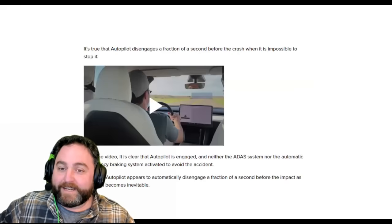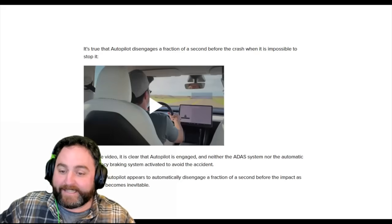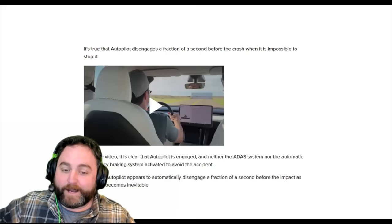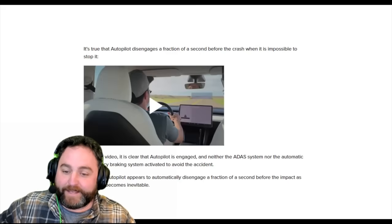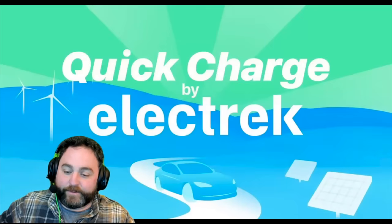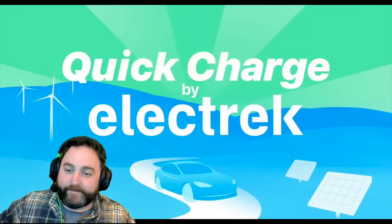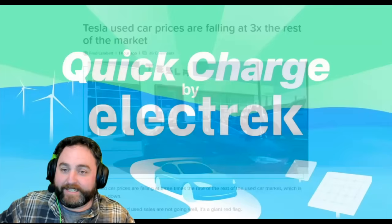And it's true that Autopilot disengages a fraction of a second before the crash when it's impossible for the driver to stop it. From the video, it is clear that Autopilot is engaged and neither the ADAS system nor the automatic emergency braking activated to try to avoid or even mitigate the accident. However, Autopilot appears to automatically disengage just before the impact as the crash becomes inevitable. That is obviously something that's going to hurt Tesla values and certainly cause people who are already not feeling super confident about full self-driving to question it even further.